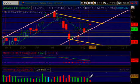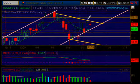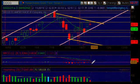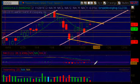So again, watch key levels of support and resistance that I showed you here today and look for confirmation with the MACD, and watch that zero line really closely. If we cross it and break through that zero line to the negative side of the MACD, we're going to be in trouble. So watch this area really closely too.